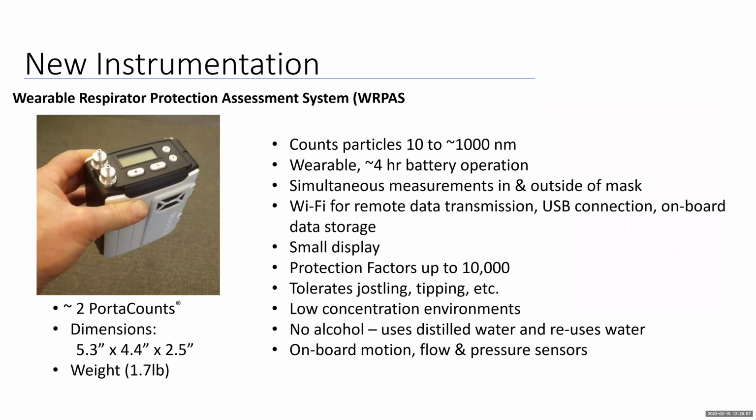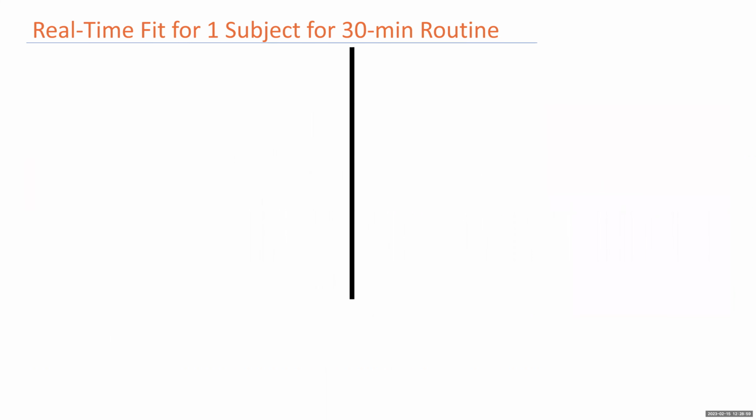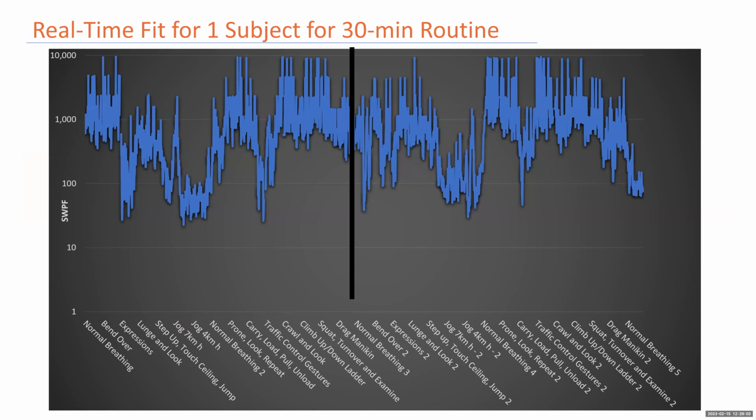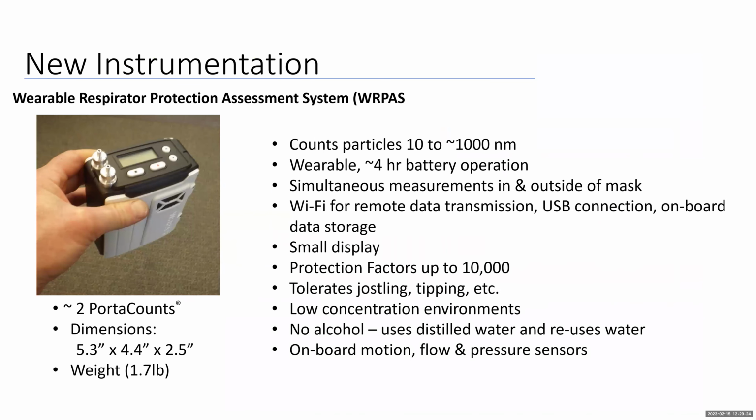So one option, because in order to do these studies, to get this real-time data, we actually have to have two of those instruments, one that's constantly counting the ambient particles and one that's constantly counting the inside mask particles. And so it's really cumbersome to have two very large instruments. And so TSI called me up and they said, Margaret, we'd like to develop an instrument to do this project, to do what you do, but better and easier. And so they developed this instrument.